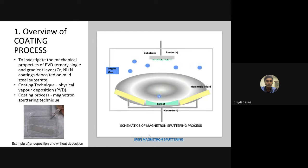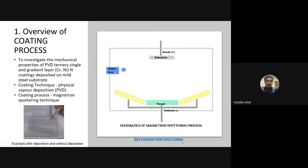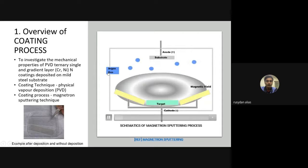Basically, what is the magnetron sputtering technique? You can see the schematic of the magnetron sputtering process here. This is how a magnetron sputtering device typically works. I referred from a magnetron sputtering website. The argon gas comes into the system. Below, you have the target, labeled as the cathode, and at the top, where the substrate is mounted, is the anode. At the target there is negative power, and the argon gas becomes positive ions. The attraction can be mild or hard depending on how much power and pressure in this particular deposition.